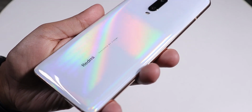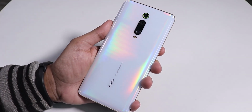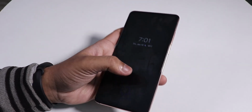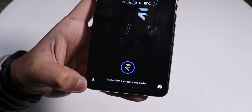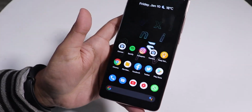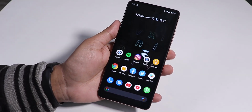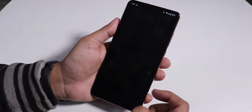In this video I'm going to be showing you the latest EvolutionX ROM, which is the 10th January 2020 build on this device. And yes, this is quite an interesting build because if you're looking at the fingerprint scanner, it has the Evolution logo itself. Let me unlock the device, and as you can see, it unlocks almost in one try, almost 100% of the time right now.